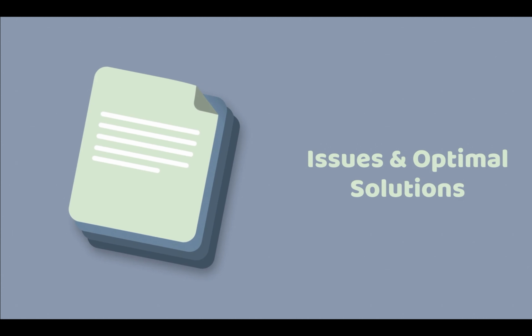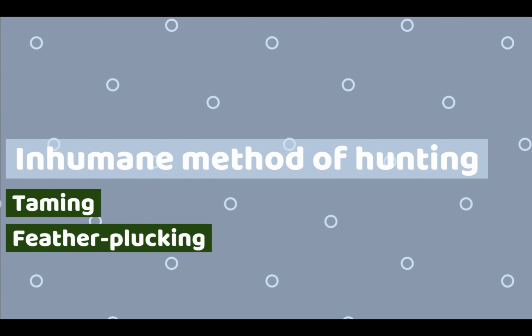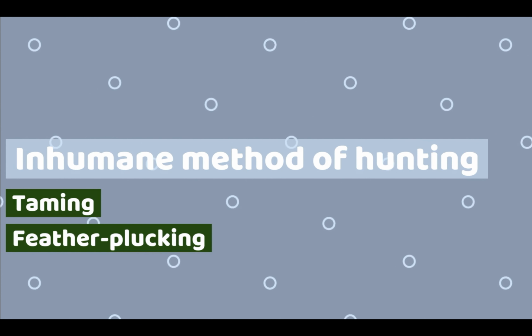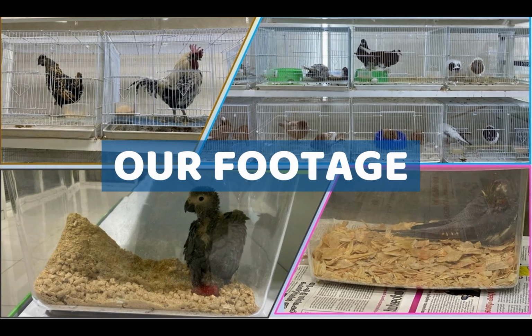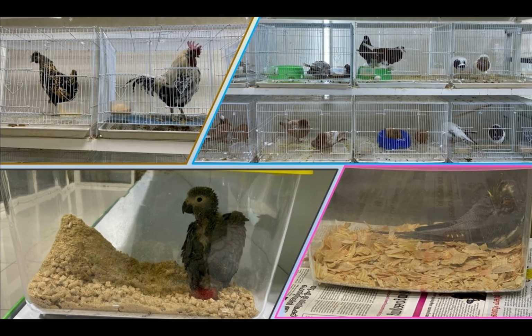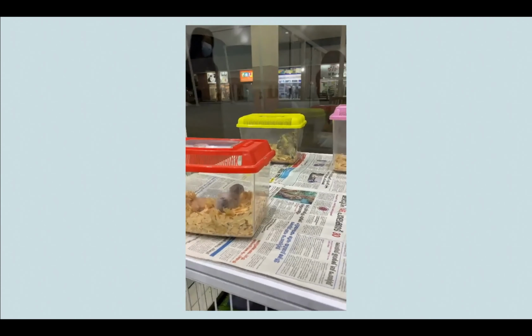We identified several problems in our visit to the Birds and Pets Market and came up with a solution for each. An inhumane method of hunting is our first problem, as stakeholders mentioned that they plug fear into the birds when taming them, which sounds brutal. As a solution, we think that regulations and fines must be applied and trading such animals forbidden. We must also raise awareness so people can report such acts.